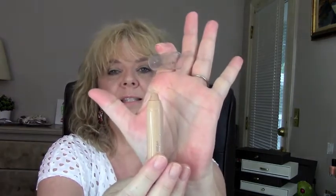Okay, I've been breaking out this week, and that hadn't happened in a while, but maybe it's just been stress and all that, I don't know. But I pulled out the L'Oreal True Match. It's a little crayon like this. And this just does perfect just to cover up those little places, and so I like it.